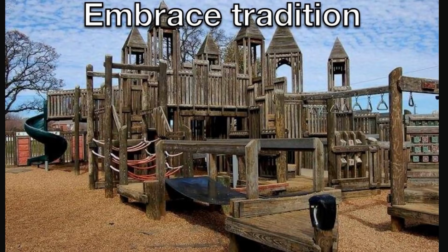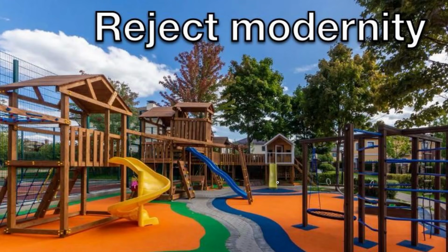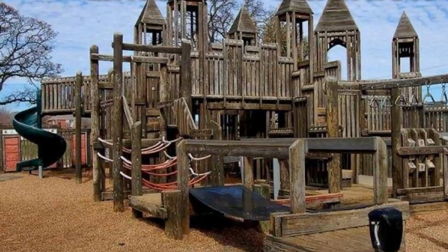What do you mean I'm selling sketchy substances? I'm just getting this new money from Mr. Beast. Reject modernity, embrace tradition. I feel like I've never seen any of these two playgrounds in real life. Where are you guys building playgrounds like this? I mean, I don't mind either one, but I do want to play on this one.